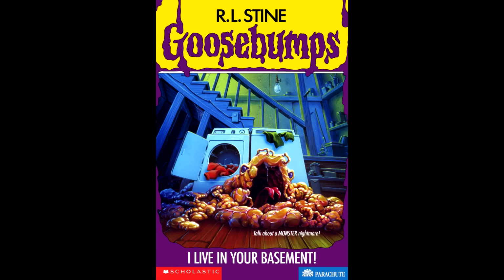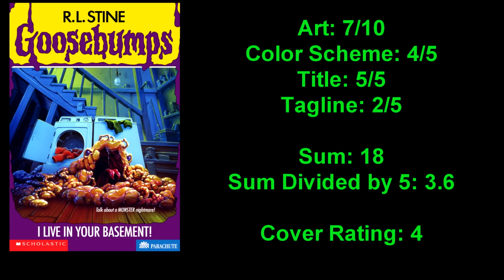I Live in Your Basement, the last original story in the classic 62 Goosebumps books. And I gotta say, it's a pretty good entry to almost go out on. The artwork is pretty cool, the title is very threatening, and the color scheme matches the veiny blob monster on the front. The tagline of "Talk about a monster nightmare" is usually one I would dislike, but here it ends up being a double entendre, and I'll get to that later. But also, it does kind of spoil the book, so I kind of don't like it. Look, it's a weird one, so I'm gonna give it a 2 out of 5.